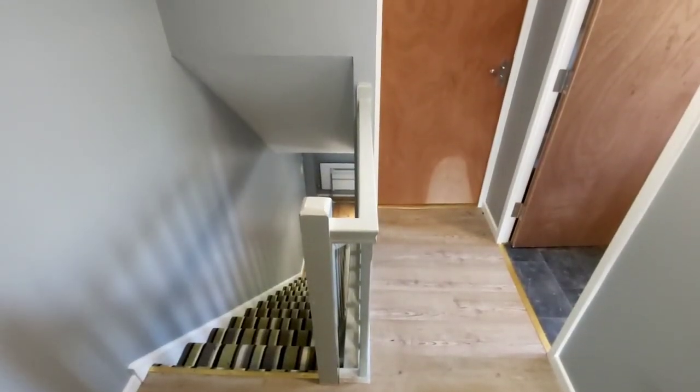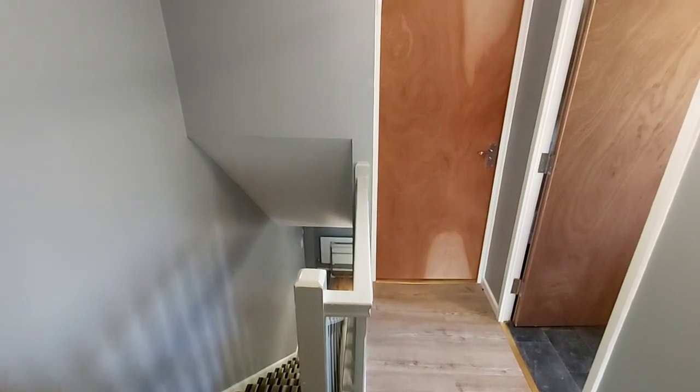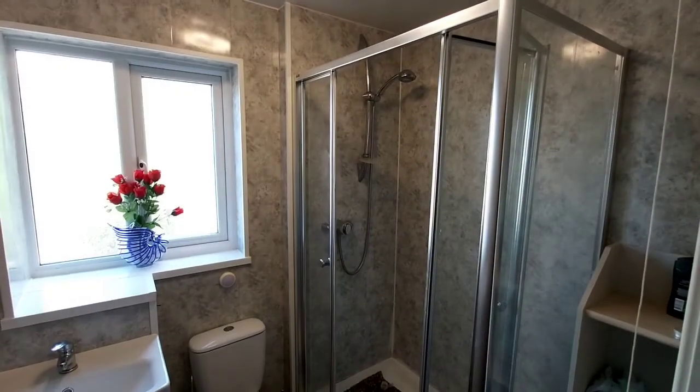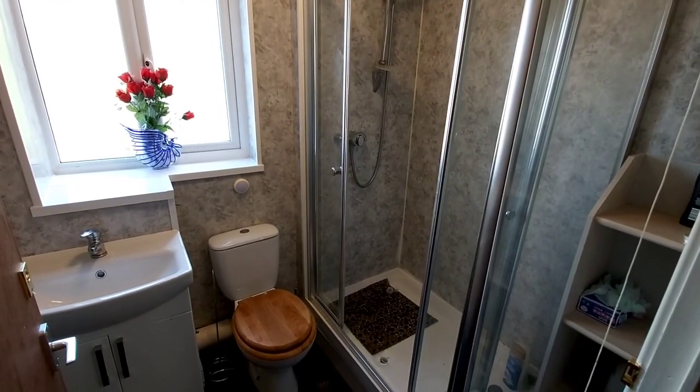We've made our way now up to the first floor, which has access to the two bedrooms and family bathroom, or shower room, I should say. This is the shower room. So there's no bath, it's been replaced with this shower cubicle.